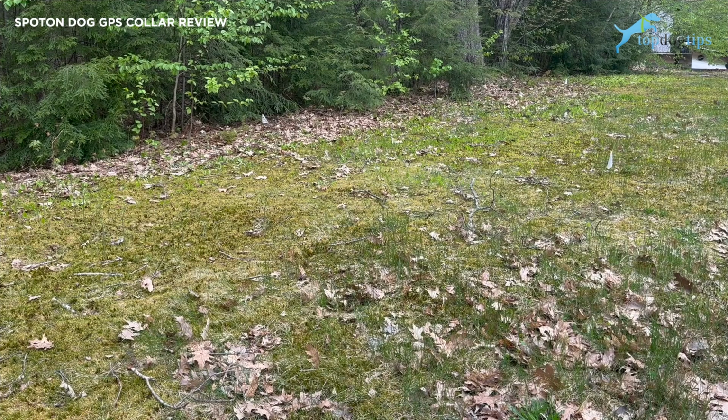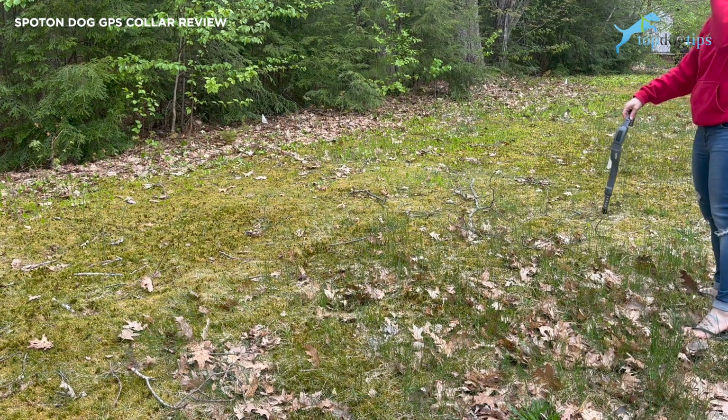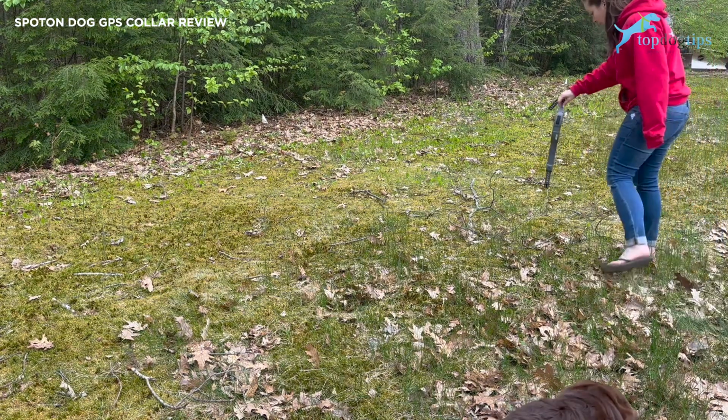We did put up some boundary flags. As you can see, those white flags, I wanted my dog to be able to have a visual of where they were going to get corrected. You can pick those up. They don't come with the collar, but you can pick them up at any pet store or order them online.